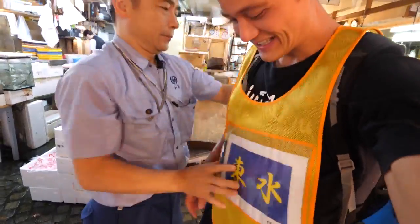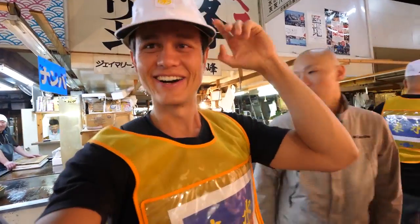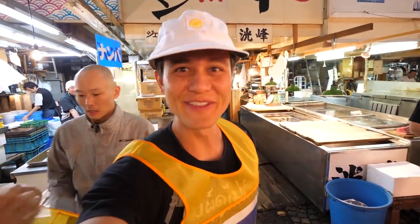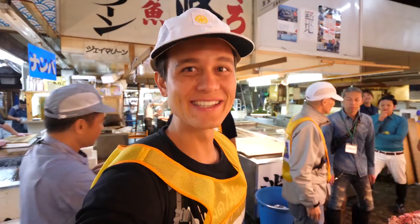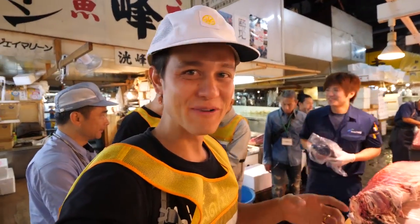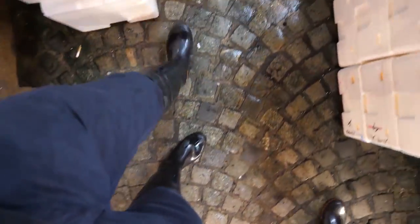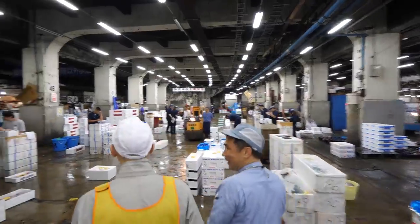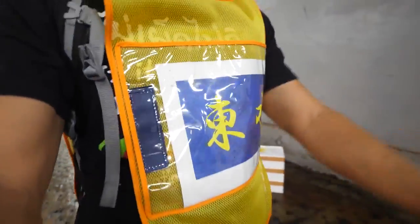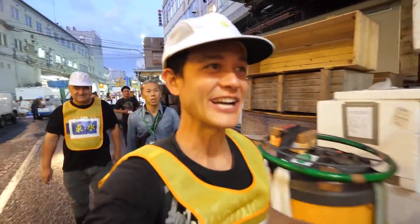Before we do anything though, proper footwear is a must. Arigatou gozaimasu. Oh, and a cap. Okay. Oh yeah. I'm fully ready for the fish market. Oh, nice outfit. Yeah. This is seriously a once in a lifetime opportunity. Not only are we at an exclusive area for buyers only at Tsukiji Market, but the hat and the vest and the boots. And by the way, Tsukiji Fish Market, this is the biggest fish seafood market in the entire world. It's gigantic.